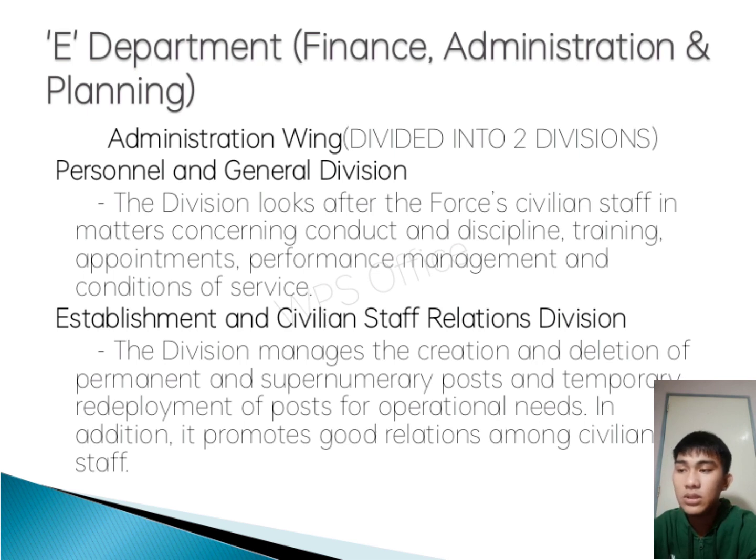Second one is Establishment and Civilian Staff Relation Division. The division manages the creation and deletion of permanent and supernumerary posts and temporary redeployment of posts for operational needs. In addition, it promotes good relations among civilian staff.